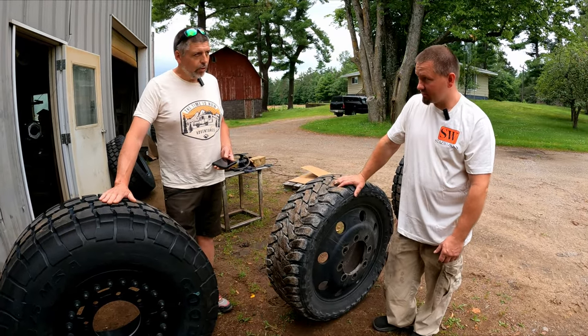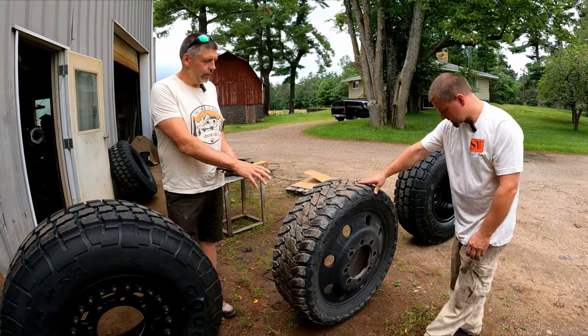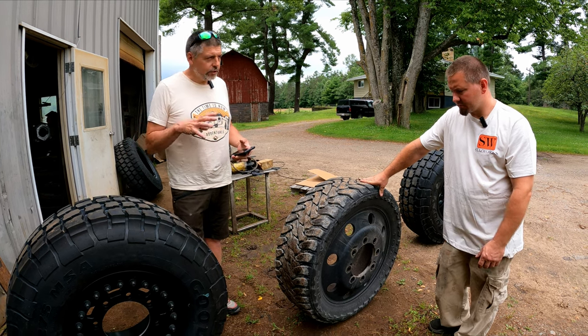But this has like double the weight capacity. That's only 3,000 pounds weight capacity. Is that what it is? Yeah, that's 64. It's over six. Yep. So it's a stiffer tire.